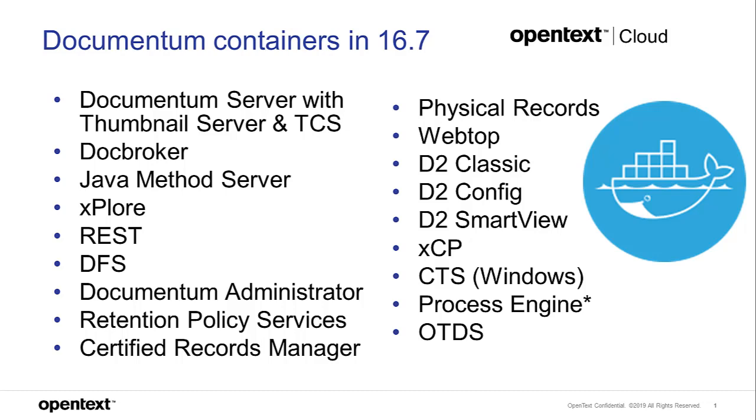services that they like. We have the process engine. The process engine doesn't have its own container, but it can be installed into the Documentum server as and when needed using sidecars as well. And our OpenText Directory Services is taking over from the authentication schemes that have been traditionally part of the Documentum server. So going forward, we're going to be deprecating a lot of the single sign-on mechanisms, the authentication plugins inside of Documentum server in favor of using OTDS.